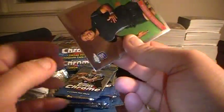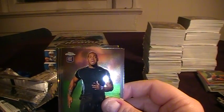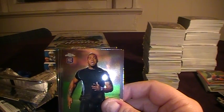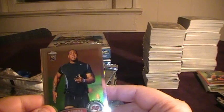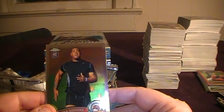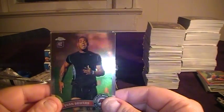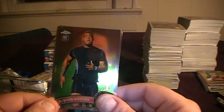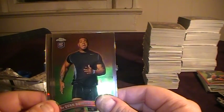As you've seen, and not only this case, but my other cases, I do get some very good hits. I know my product, the guys that I get it from, they do not search them. Obviously, in my last case of Bowman Chrome Baseball, I hit the Chris Sale 1 of 1. It was the Diamond Canary refractor. I also hit a 1 of 1 Jeremy Hellickson from the Topps Chrome. That was a superfractor, so obviously some very good stuff.